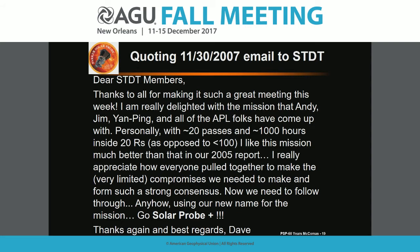Actually, Yang Ping is the person who came up with this really innovative idea to use the multiple Venus flybys that sort of tipped over the whole mission concept. "Personally, with about 20 passes, 1,000 hours inside 20 RS, as opposed to less than 100, I like this mission much better than that in our 2005 report. Really appreciate how everybody pulled together to make the very limited compromises we need to make and form such a strong consensus. Now we need to follow through."